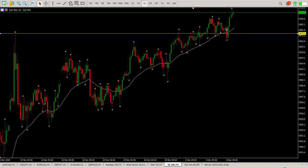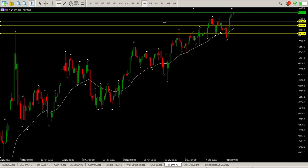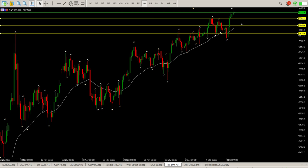Typically when I see this kind of thing, where we break through a level like that and then immediately the buyers step in and bounce off it, I expect some kind of pullback. Immediately I would be looking for a deeper pullback, something like the 3670 area. You can see there are sellers stepping in at the moment, but what could also happen is we could just pick this previous high here.